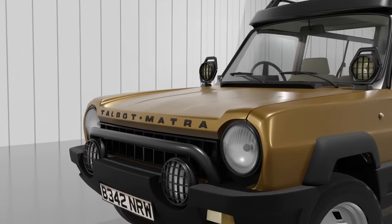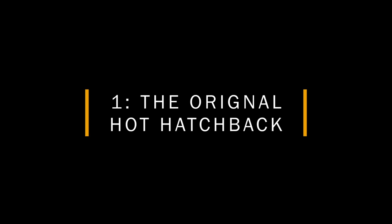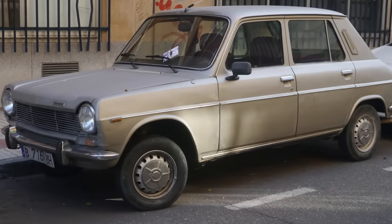The Simca 1100 was a roughly golf-sized French family hatchback that's now almost extinct and largely forgotten by most people, but is in fact a historically interesting car in its own right. Launched in 1967, the Simca 1100 was one of the early pioneers of the front-wheel drive hatchback format, with a transverse engine and end-on gearbox that later became more or less ubiquitous.